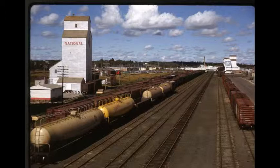This particular elevator was the National Grain Elevator. It was located immediately north of the 45th Street overpass, which was the traffic overpass that went over the south part of the CPR yards. It was built in 1961 after the Canadian National Rail Yards in Red Deer were moved to North Red Deer, and they built a new national grain elevator along the CPR.